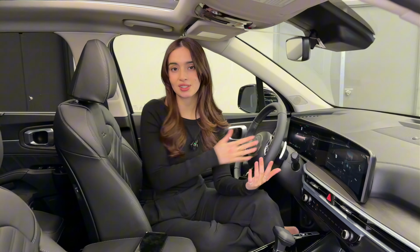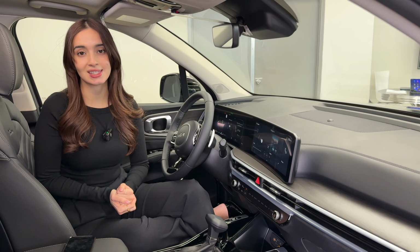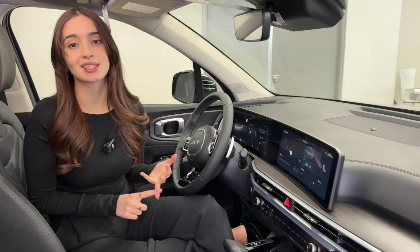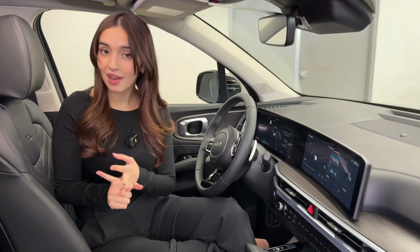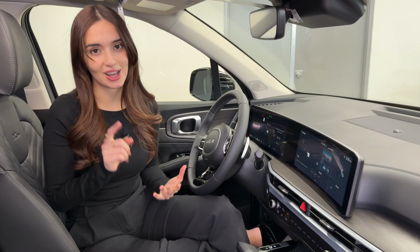So a lot of our vehicles, today we got the 2025 Kia Sorento, are coming out with a new software called CCNC. And that's on Hyundai's lineup, Kia's lineup, and Genesis. And if you have this software, you'll be pleasantly surprised to know that you do have wireless connection. Here's how you do it.